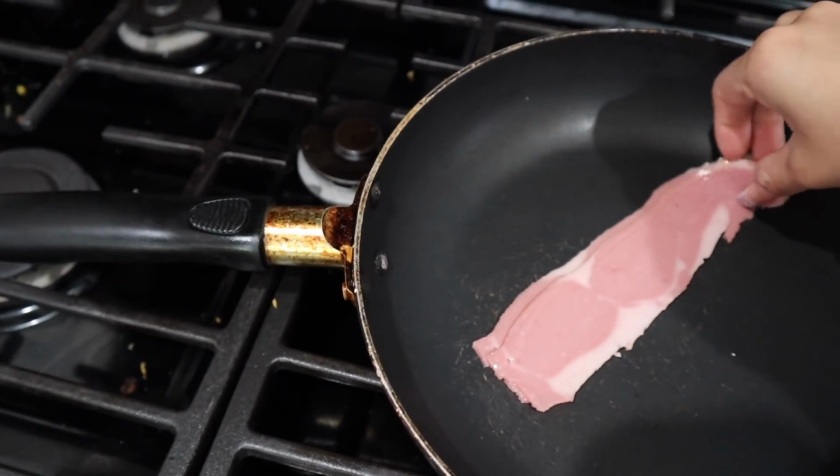Okay, so for this very first meal, we are going to be getting the extra crisp English muffins, an egg, as well as your choice of bacon. I'm going to be using turkey bacon, so let's get right into how to make the sandwich. Okay guys, so I'm going to go ahead and throw in my turkey bacon.